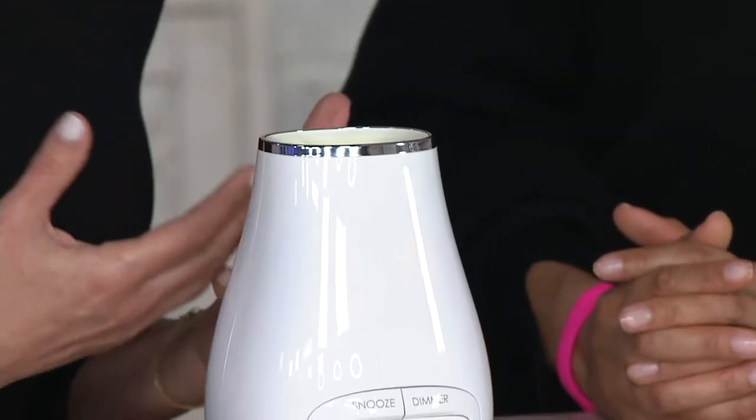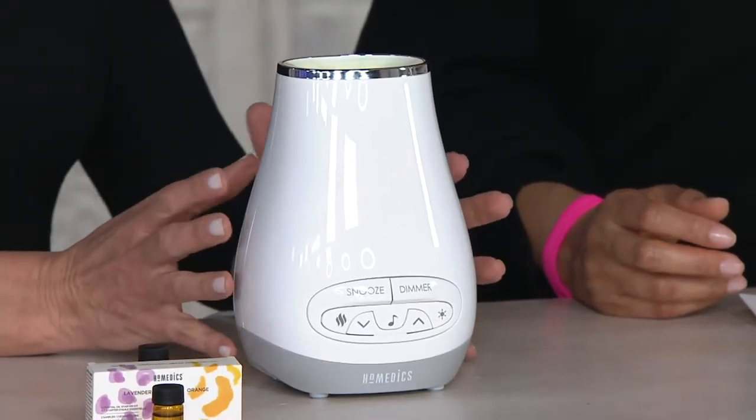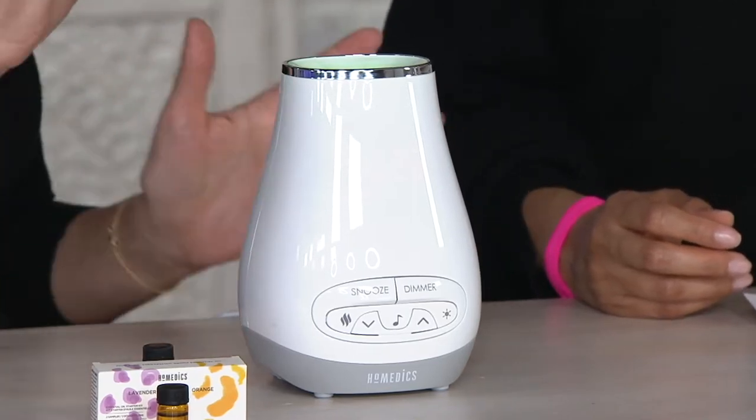Brooke Mills brings us all things health and wellness here at Beauty IQ. Good to have you, Brooke. Thank you, great to be here. So HoMedics is a name that we know very well when it comes to health and wellness. Absolutely, they're a leader in health and wellness, and they're really known for bringing products into your home that calm you and relax you, and this is certainly going to do that because, yes, it is an alarm clock, but it does so much more.